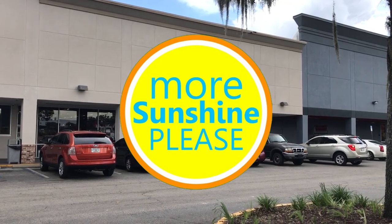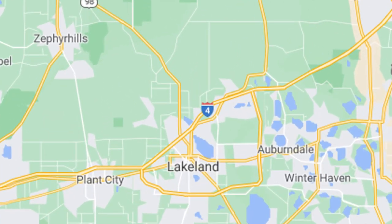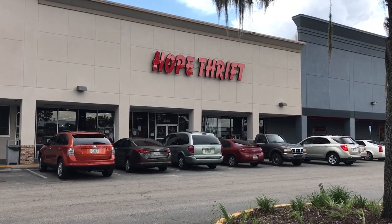Welcome to sunny Florida. Today we're on an adventure because we discovered there's a thrift store in Lakeland, Florida selling former Disney Resort furniture. So we're here at the Hope Thrift Store in Lakeland to discover what they have, if it's good, if it's cheap, if it's in good condition. Never been here before. Let's go take a look. I hope we find something good. Well played.